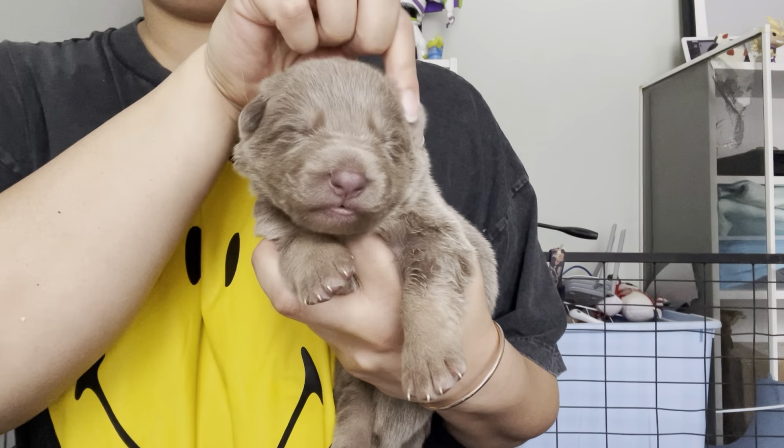Now the tactile stimulation, it's what it sounds like. You want to tickle between the toe pads. You're supposed to use a Q-tip. I just use my fingers. You touch their ears gently. You run your hand down their tail. You pet their head. Things that are going to be happening in their new home.